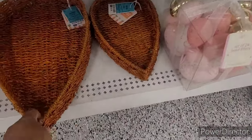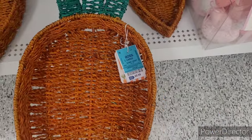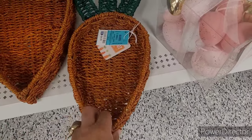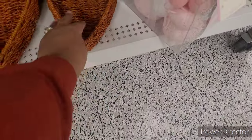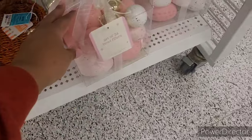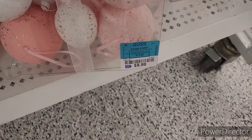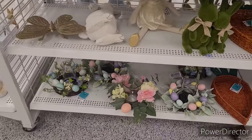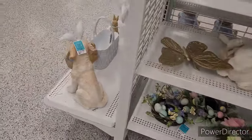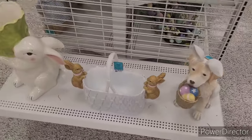Then they got some little carrot trays down here. $9. And then I think this one right here is $5, if I'm not mistaken. I thought they was nice. And then they have a little container of these beautiful, beautiful eggs right here. Pink and white and gold little ornaments. And then over here, more candle holders. There's a gold butterfly. Look at the little fur baby with the Easter basket.